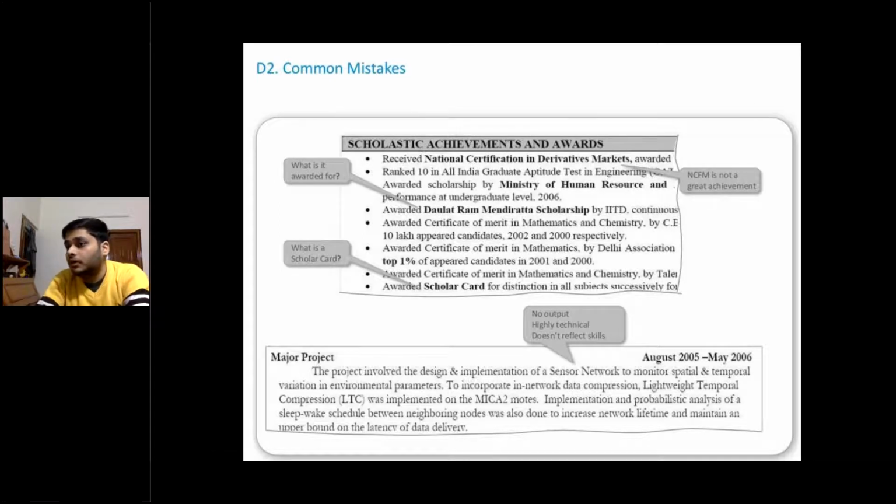Right. And so one of the things is that the said person has written about a Daulatram something scholarship by Saidi Delhi, but there is no information about what it is awarded for, or what percentile of people are being awarded by the said scholarship. They've also written about something called a scholar card, but there is also no information about what a scholar card really is. And so these are some nitty-gritties about a resume which would make your recruiter disinterested, primarily because he or she doesn't know what it really stands for.